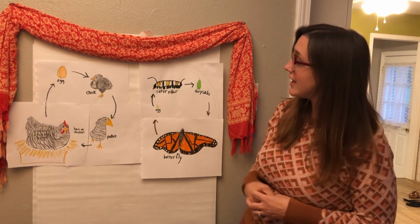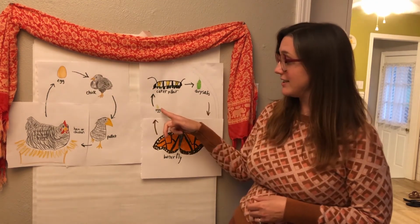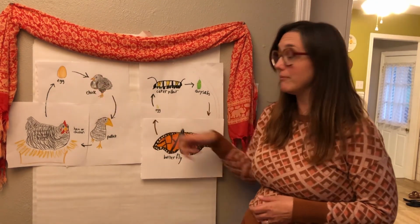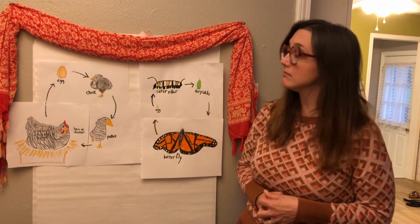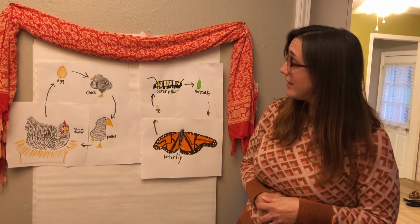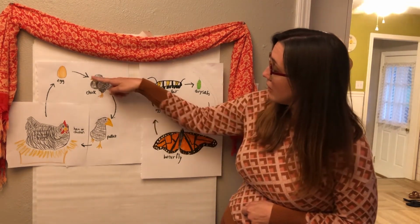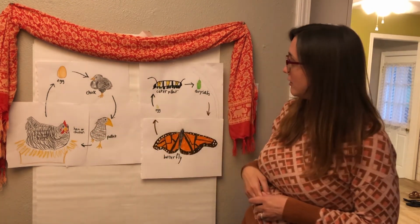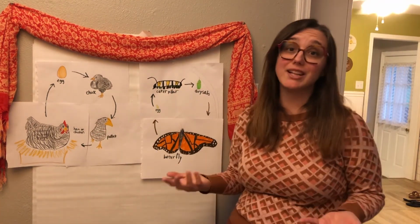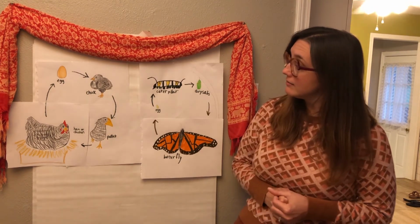Well, I noticed that they both come from eggs. One is very tiny and one's bigger, but they both come from eggs and hatch from eggs. Anything else that you notice? They both grow. So they go from chick to pullet here and from caterpillar to chrysalis here, but that's still growing in some way. What else?